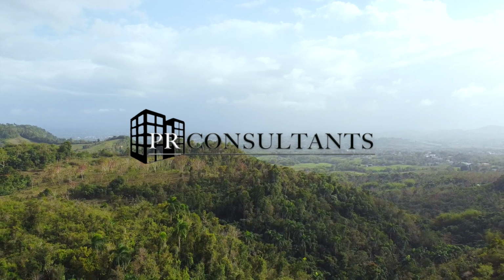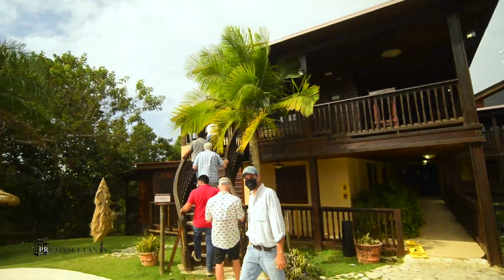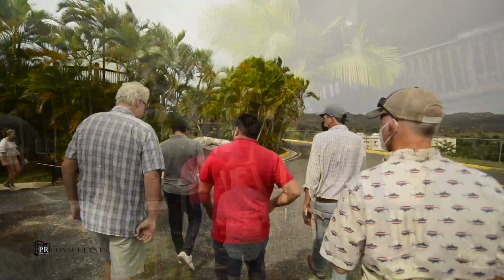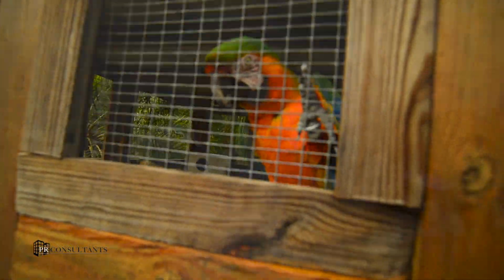Hey everybody, check it out. Today we are in San Sebastian and we're looking at a pretty cool property, and we are with the owner of Hacienda El Jibarito, and the owner's name is Ernesto Valle. So we're going to walk the property here and look around. He's going to tell us all about it. He's looking to sell this property.